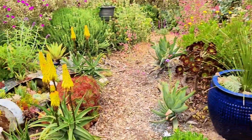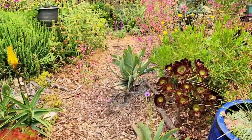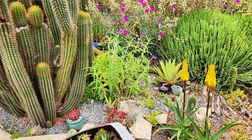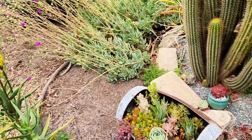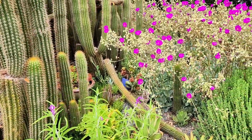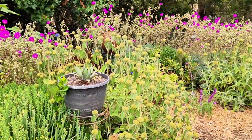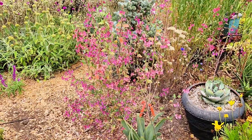Now, let me just move this Clarkia that's about 6 feet tall out of the way, and we'll take another peek around the back part of the garden and the cactus patch. I've got a lot of work to do in there. And those pink bright flowers are the rock purslane. I'm going to need to get in there and just deadhead all of those. That's going to be a big chore. Ooh, they're a lot of work.